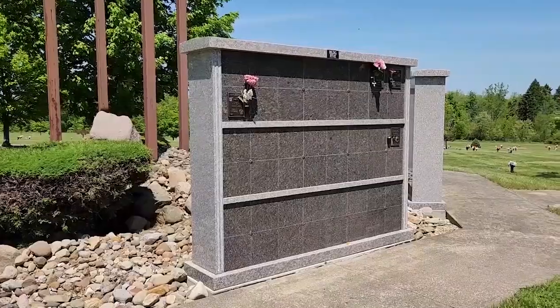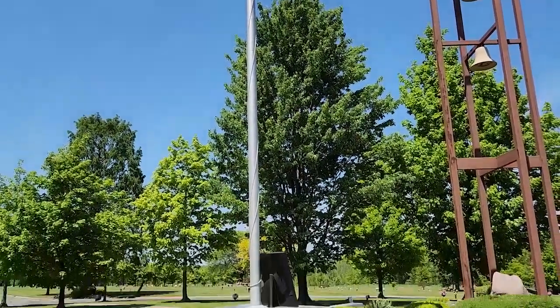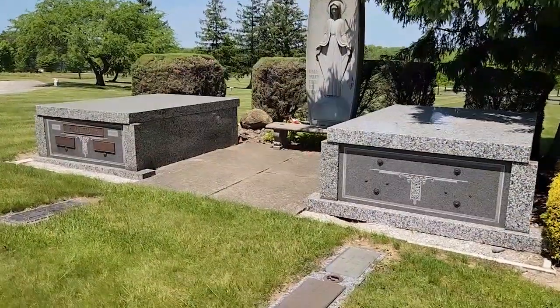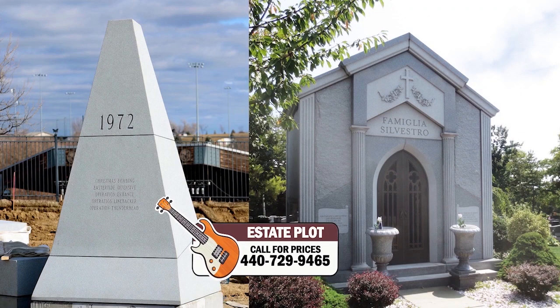In addition to large, non-denominational gardens, Western Reserve is also proud to be the home of one of the largest veterans gardens in northern Ohio. They also have plenty of private family mausoleums, and estate plots for custom mausoleums are available. Call for prices.